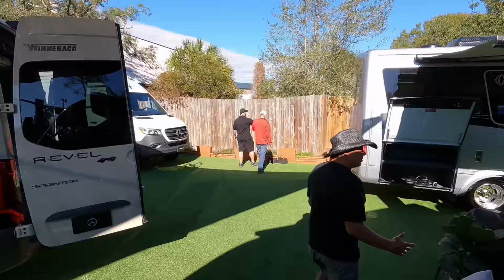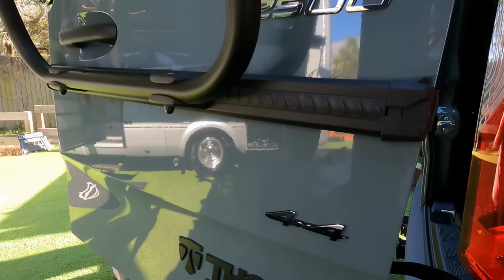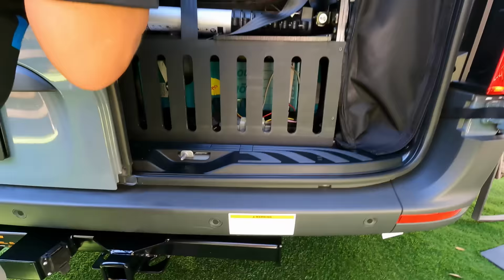So as we swing over here, you got the big bike rack on here. 4x4, swing around the back, Alice. Here is your hitch setup down here, your outlets right here. Pretty sweet overall. You pop that open, you can see how this is all configured in. So they've put a lot in here in a small amount of space.